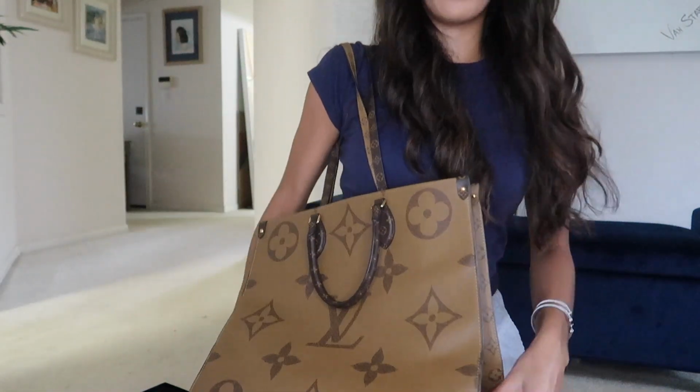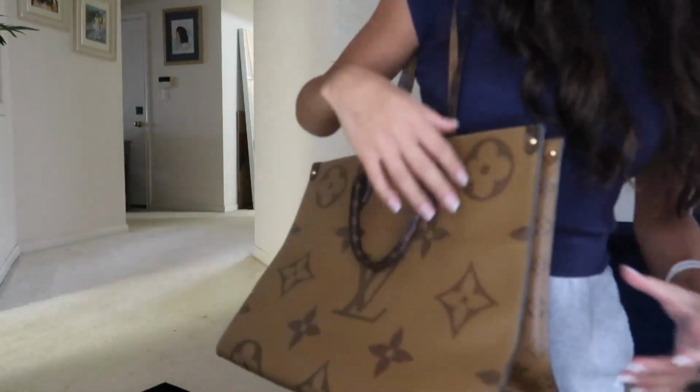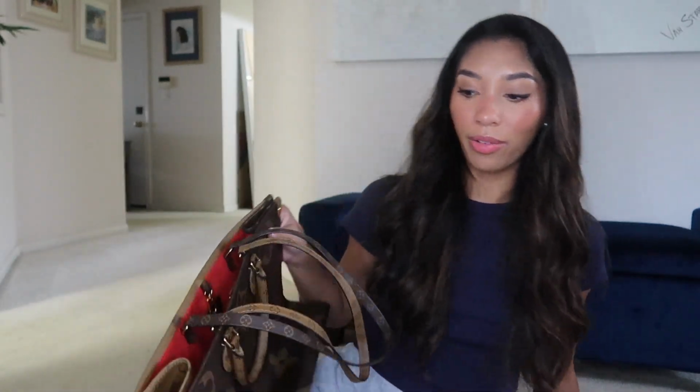It is a pretty massive bag. This I straight up do not carry for running errands. This is simply a corporate / travel tote for me. So if I'm going somewhere and I need to have a lot of stuff, I will bring it. It does get very heavy, but that's to be expected if you're going to be traveling with a laptop and all of your daily essentials. So that is it for the OnTheGo GM. If I could only have one Louis Vuitton bag, I would probably pick this one just because it goes with all of my work outfits and all of my outfits in general.